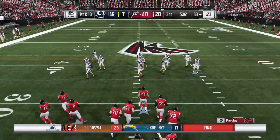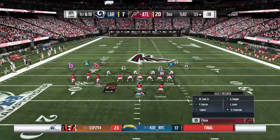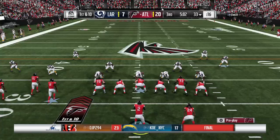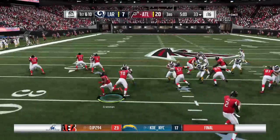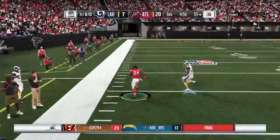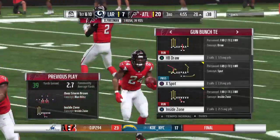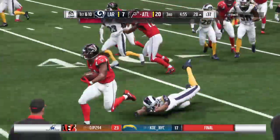The 4th down run successful. Now they look to pay it off on 1st down. 22, 21. The drive will start with a carry by Devontae Freeman. Oh, he's got a little daylight. Almost unstoppable on the ground there, as that one is good for 39.